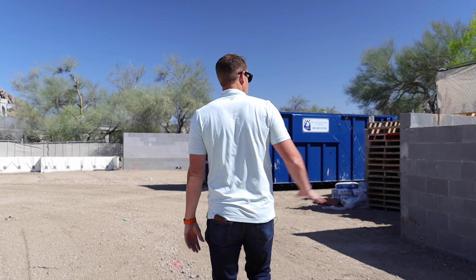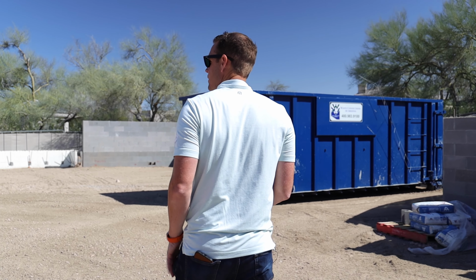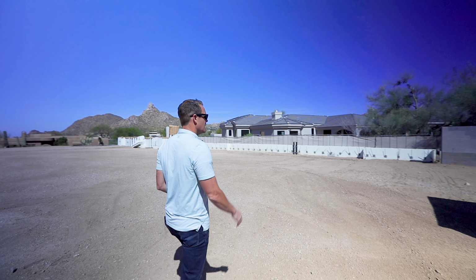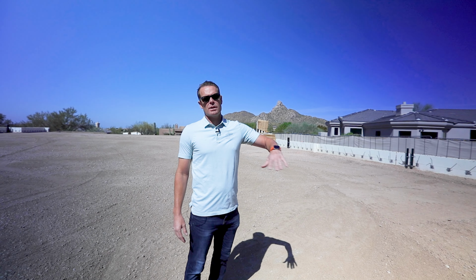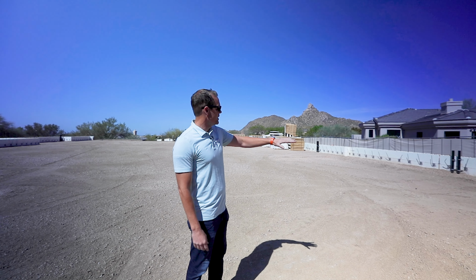But we've been working on our grading. We've done all of our retaining walls. So our retaining wall's here to hold up the hillside because this is a little bit of a hill. And then our southern retaining wall is there, and that's a great view of Pinnacle Peak. So over here, this is gonna be the garage. So we're gonna have utilities, and we're gonna have trash and recycle bins over here. But then this is gonna be the garage.